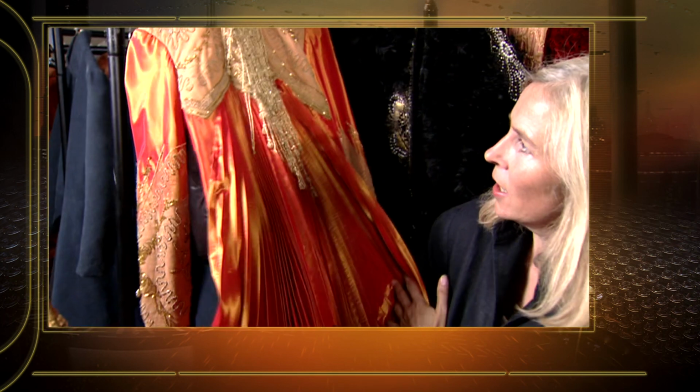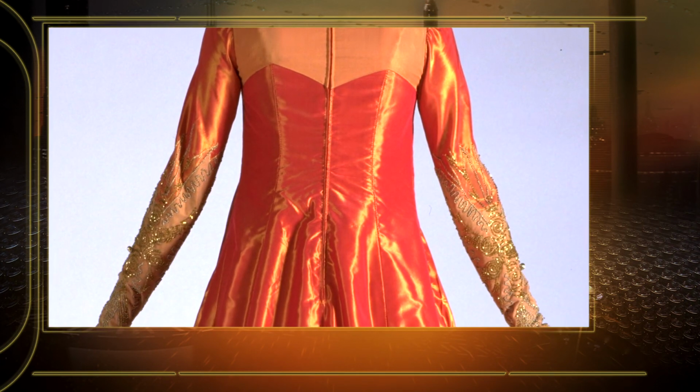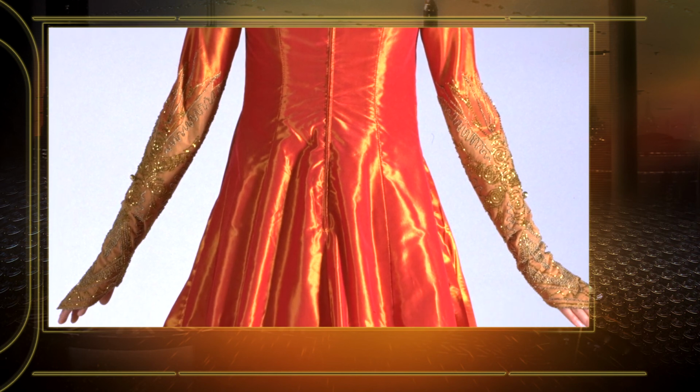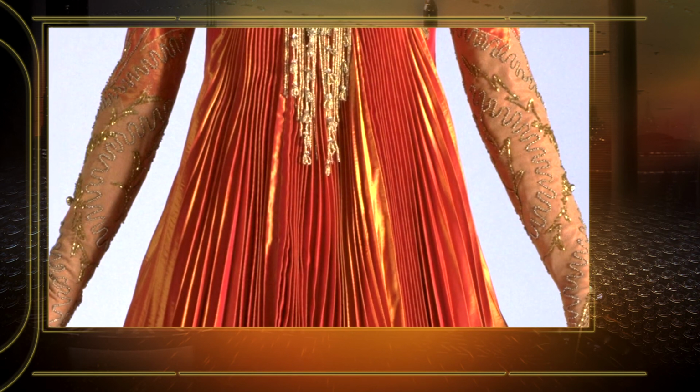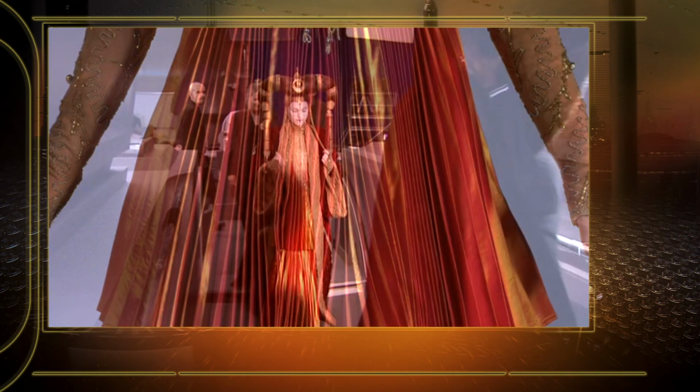This is the underdress from the Queen's Senate costume. This is an old piece of fabric from the beginning of this century. As you can see, we only have pleated the front of the dress because there was only a very limited quantity of it and it couldn't be repeated.